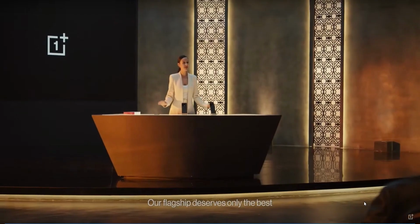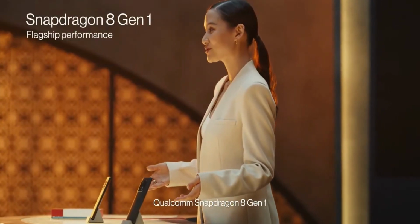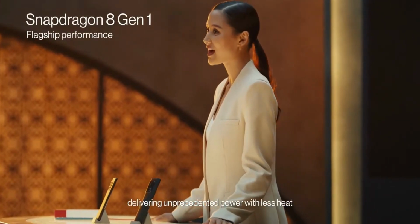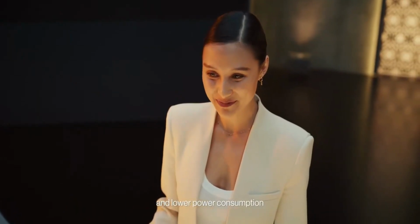A flagship deserves only the best. That's why it's powered by the latest Qualcomm Snapdragon 8 Gen 1, delivering unprecedented power with less heat and lower power consumption.